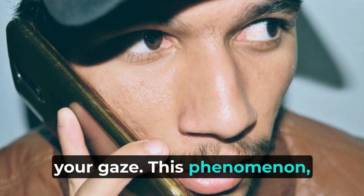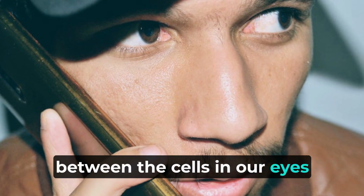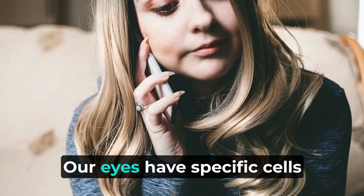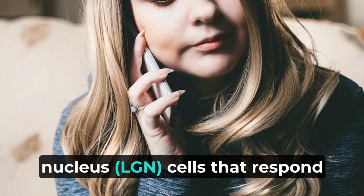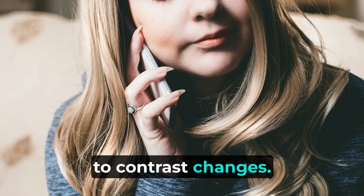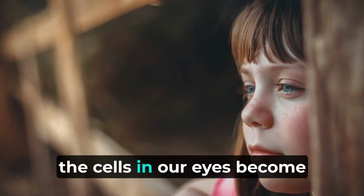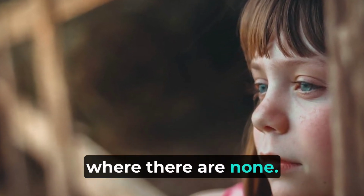This phenomenon, known as the grid illusion, is a result of the interactions between the cells in our eyes and the way our visual system perceives contrast. Our eyes have specific cells, called lateral geniculate nucleus, or LGN, cells, that respond to contrast changes. When we focus on an intersection in the grid, the cells in our eyes become overstimulated, causing us to perceive dots where there are none.